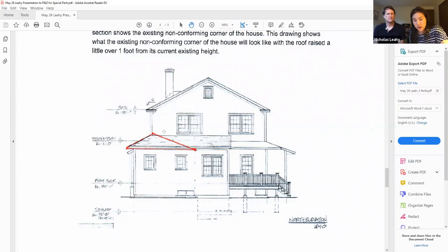So this is actually what it'll look like once we do the renovation. It'll look the same, except that part of the roof is going to be raised about a foot and a half. We keep an out ceiling inside, so on the outside it just looks like that roof was raised a foot and a half. It's a pre-existing non-conformance, so it will still be non-conforming, but we're raising it by a foot.